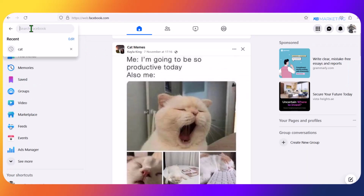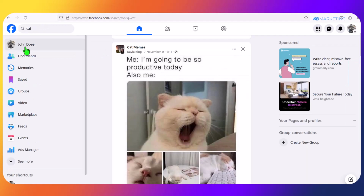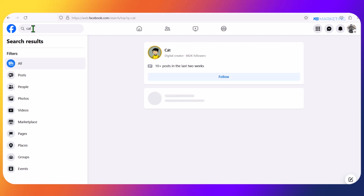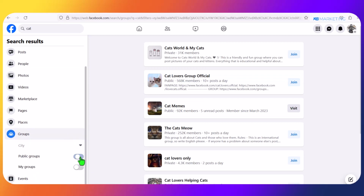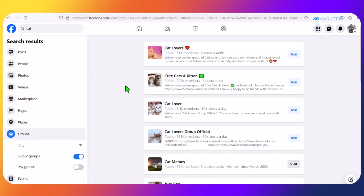So all you need to do is to then come over to the search section, and you want to type in cat or dog. All right, so once you do this, then you want to scroll down to this group, and you want to make sure to select public group, because you want to join a group where you don't need admin to approve you, as that can take a long time.